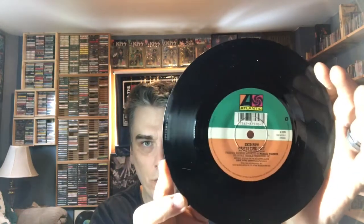But Holidays in the Sun, because that album was released on Polygram, it didn't make any of the Skid Row compilations. So here it is on this vinyl. And it's got a small hole label in it, but it does have the standard Atlantic green and red look to it here.